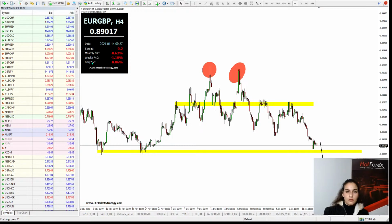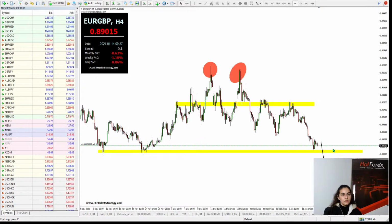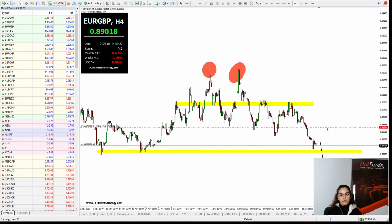We can open point one sell. Okay guys, and we can take our stop loss just here, right? About 50-60 pips or so. And we can target like 80, 70, 90, okay? Possibly we can get here. So that's one call. The second one also is Euro Australia.